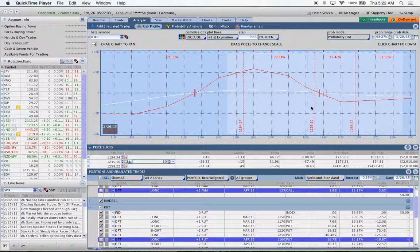What we're looking at right now is the position as of the close yesterday, and this assumes that I hadn't done any sort of a partial close. I have a butterfly centered around 1180, and I closed it. It's the 1130, 1180, 1230 butterfly. The reason I did that is mostly related to the price action in RUT.